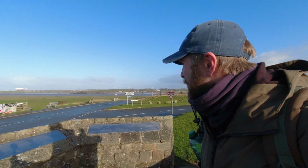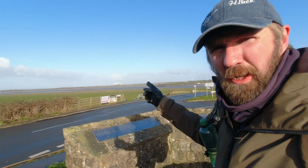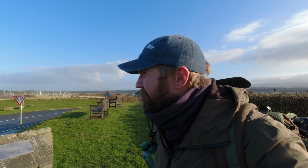We're not seeing much. You can see Heysham power plant there, which is right on the coastline. Yeah, so we're going to start following this way down now, south. We're going to follow the road, pick up our trail right on the water's edge. Yeah, weird weather today.